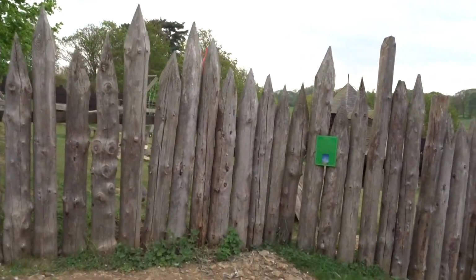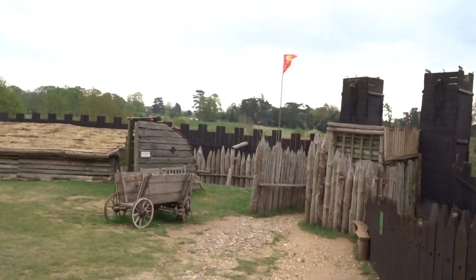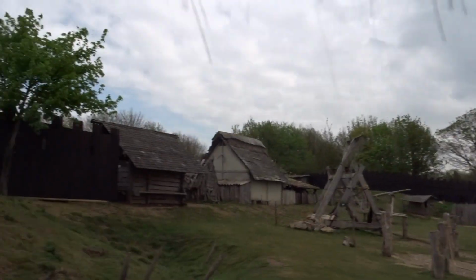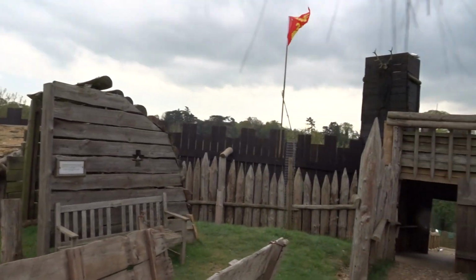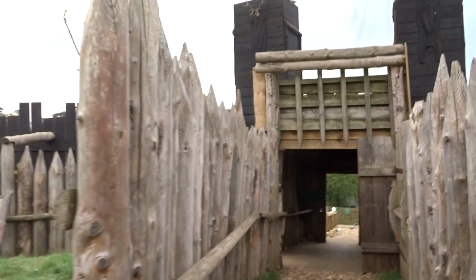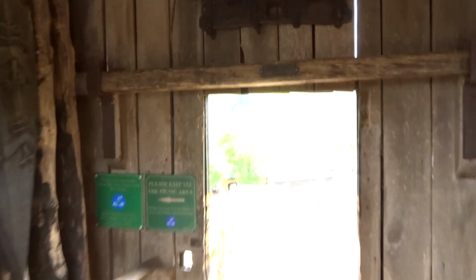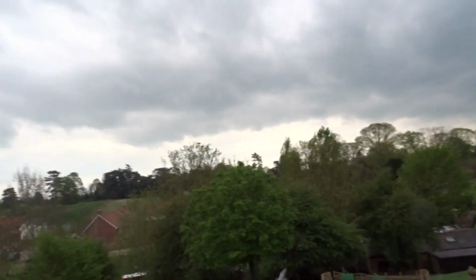They've kind of made this like a bailey within a bailey. So it's partly protected there, and then we've got another bit that's protected here. And that is Stansted Mountfitchet Castle. It's very orientated around kids, but fantastic place to visit.